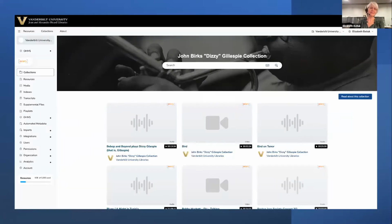Thank you so much. So glad. And this is how the interface would look when you access the Dizzy Gillespie collection. And each one of those boxes represents, you could click on that, open up the description, and a place to click on the media player and listen to the files.